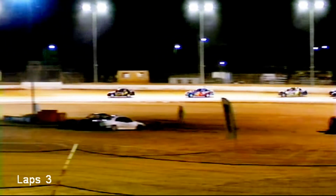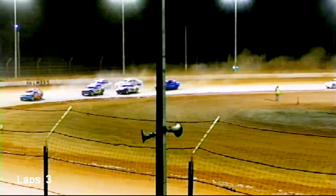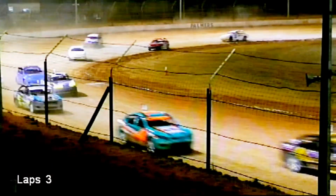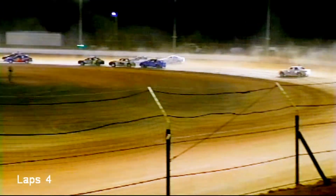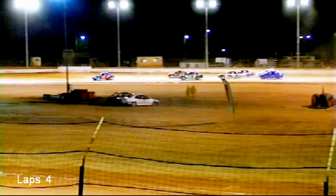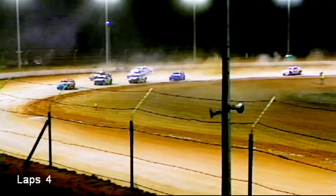Draws level with Ben Norman. This is the battle for 3rd and 4th. Chase Kempton throws his 2 sets into it. So does Paul Joss, as they come out of turn number 4. Genev still leads. Hayden Norman in 2nd place. They're all trying to negotiate the lapped car of Tim Pratt as it's an absolute car park of Street Stocks on the exit of turn number 2. Lyle now moved up into 3rd. Norman back to 4th. 5th is Joss.